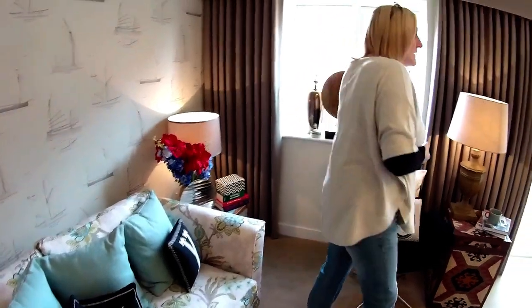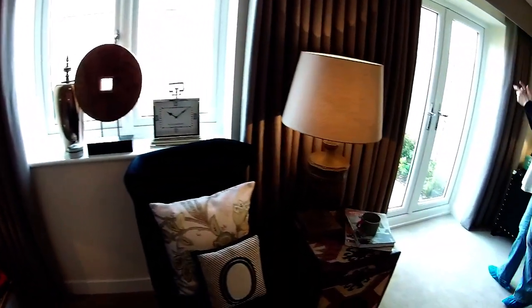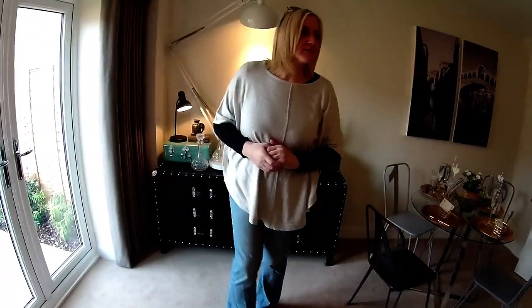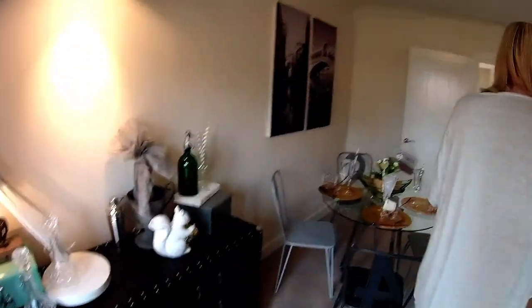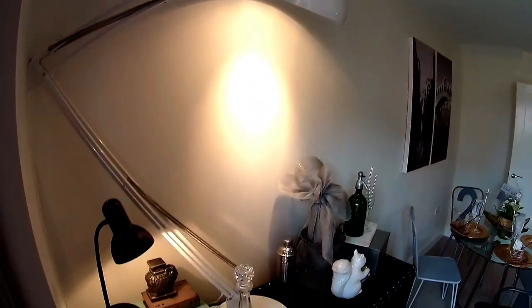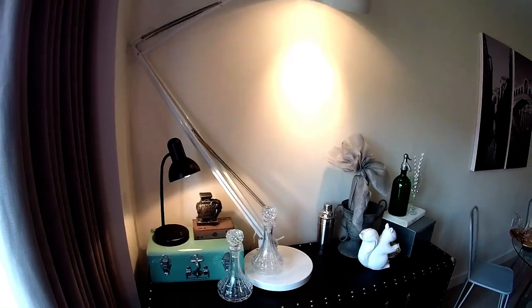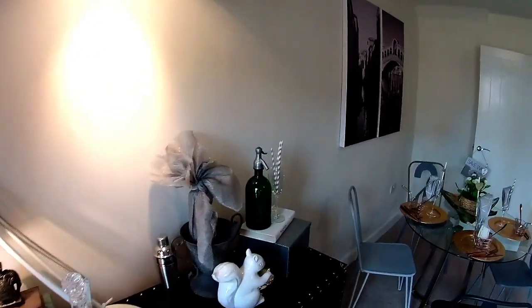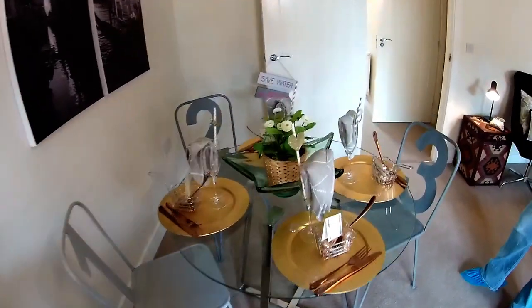You've got a window there overlooking the back garden, and then you've got French doors so you can get outside. Lovely. It is a nice house, isn't it? It's just got a really nice lounge in it. There's still room for that table, isn't there? Look at the size of the lamp. I think that's actually a floor lamp. I think it's supposed to go on the floor. You traditionally see it on the floor, like a reading lamp.